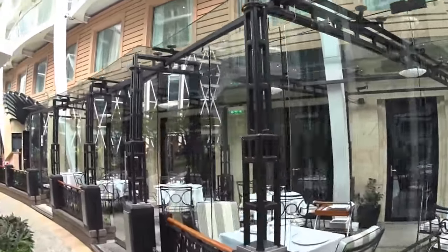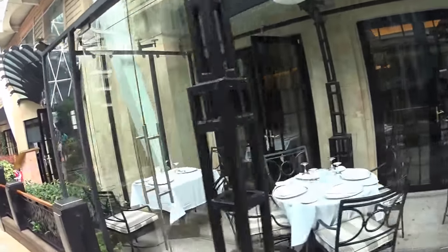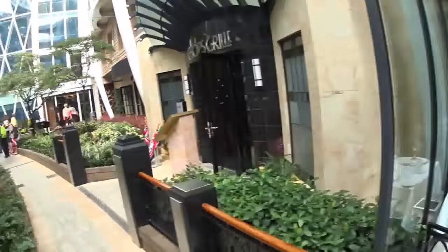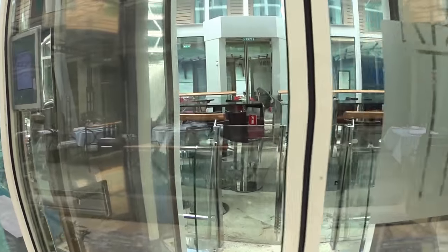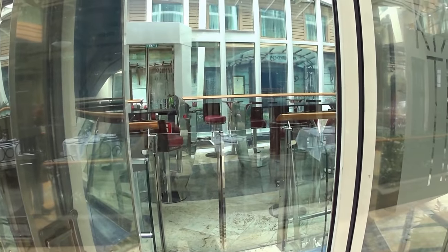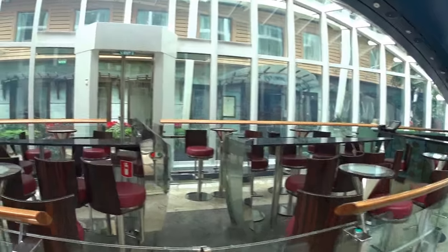It's the four-fee dining venue. It's the main steakhouse. Right here is the Rising Tide Bar, which is closed, but this goes up and down several floors throughout the ship. Okay, right, actually, it's open.